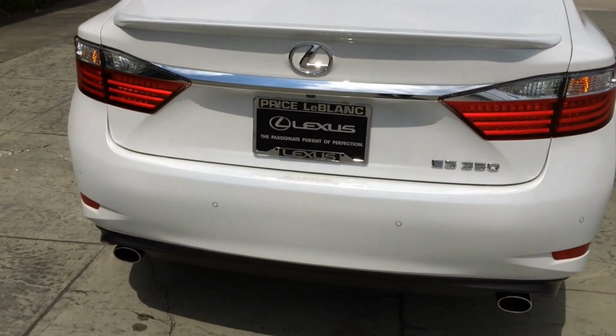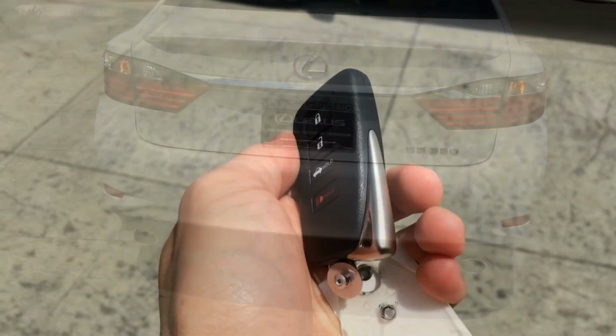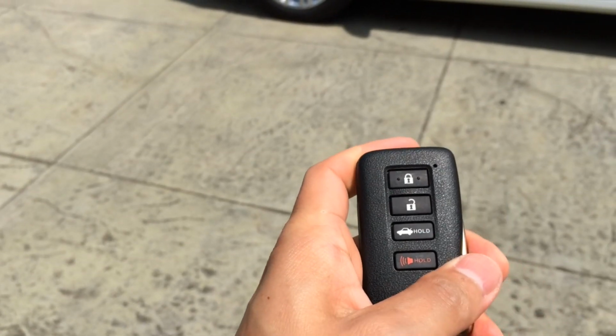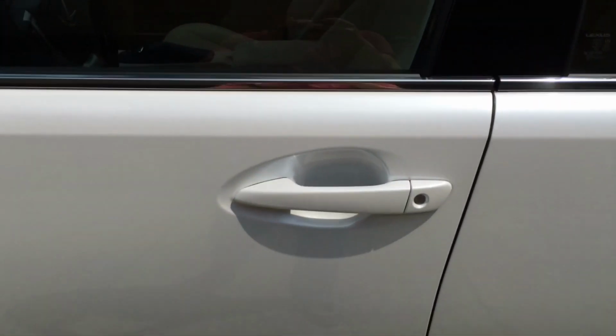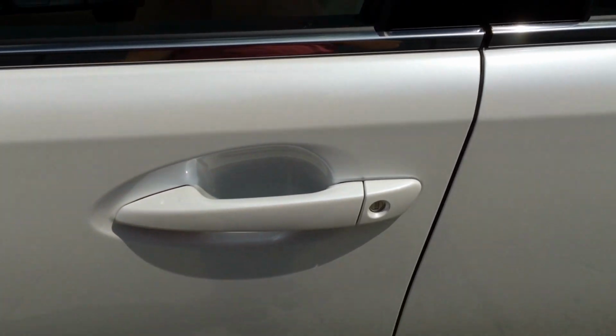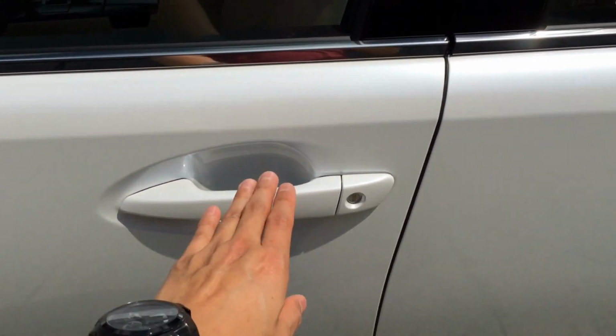Alright, now let's check out the interior. Here on the remote, I have the lock, unlock, trunk open, and panic buttons. The car does come equipped with a smart access key system. With the key in your pocket, press the button on the door handle to lock. After a few seconds, put your hand on the door handle to unlock.